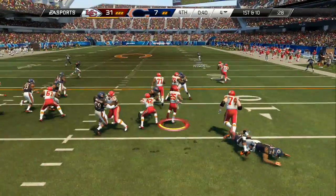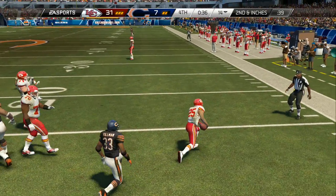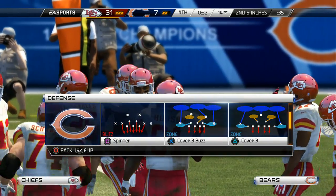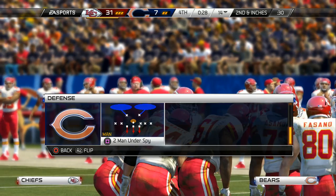And they'll run the football with Charles. And that's a gain of 10. Well, you're just getting dominated physically when the offense just runs the football right up the middle. The middle linebacker and the defensive tackles just have to be better.